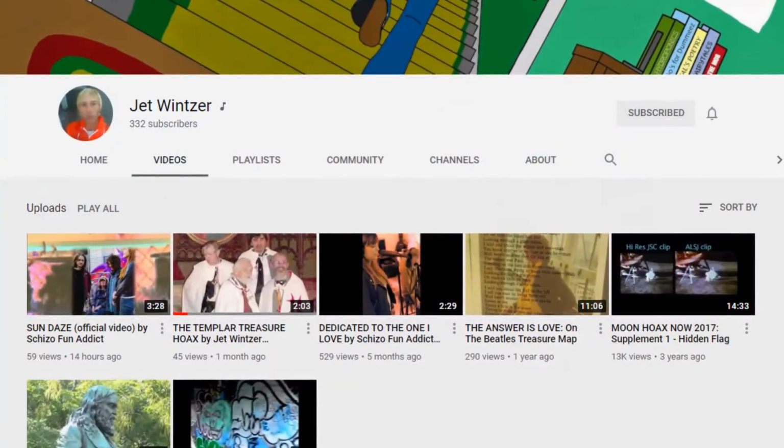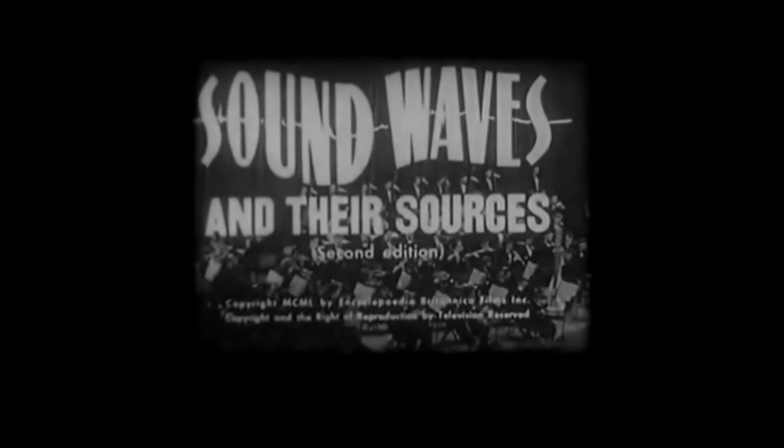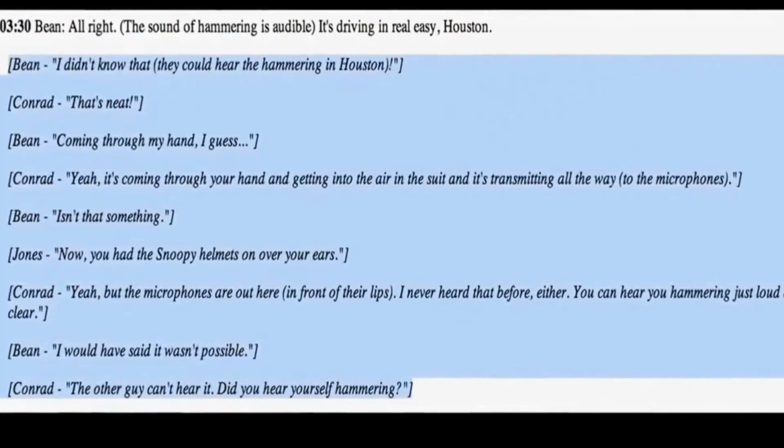Similarly, in a video from Apollo 15, the hammer sound is clearly audible. On the moon with no medium to transmit the sound, it should not be possible to hear any sound. The question of sound is also covered exhaustively by Jet Windsor. He looks in detail at the question of sound being heard in the Apollo mission video and the acknowledgement of this by NASA. The incident of the hammer below is mentioned in the transcript in the Apollo Lunar Surface Journal.